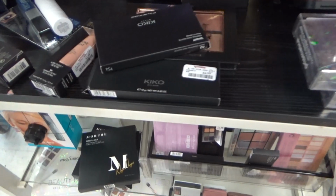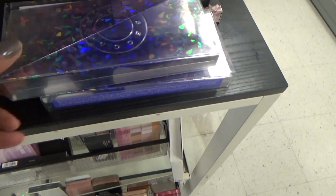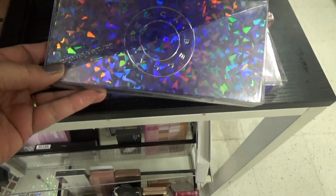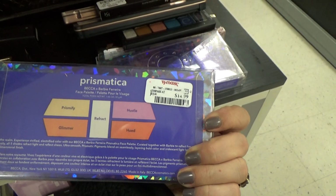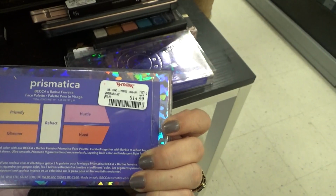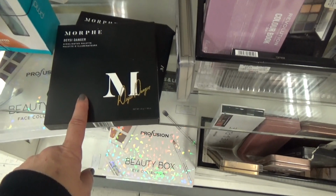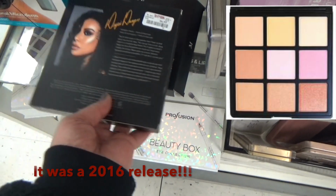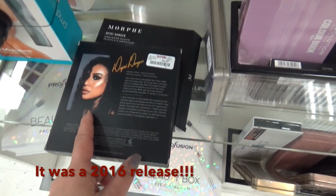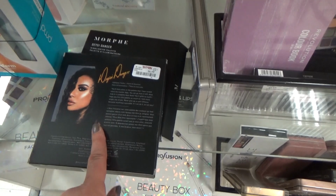I had walked away from the section, and then I came back, and when I came back, there are two of the Becca palettes, the Barbie Ferreira palettes, the highlighting ones. It just didn't interest me when I saw it, and it's $14.99. I also found two Morphe palettes when I came back. This is the Desi Danger. For some reason I don't even remember this release. It is $6.99. I'm going to try to look up the color story.